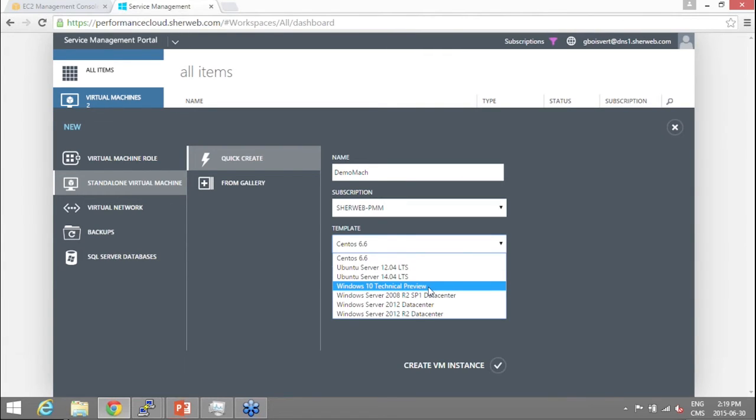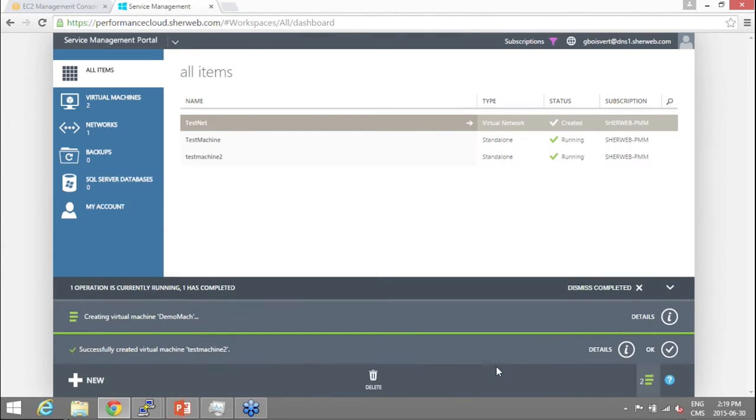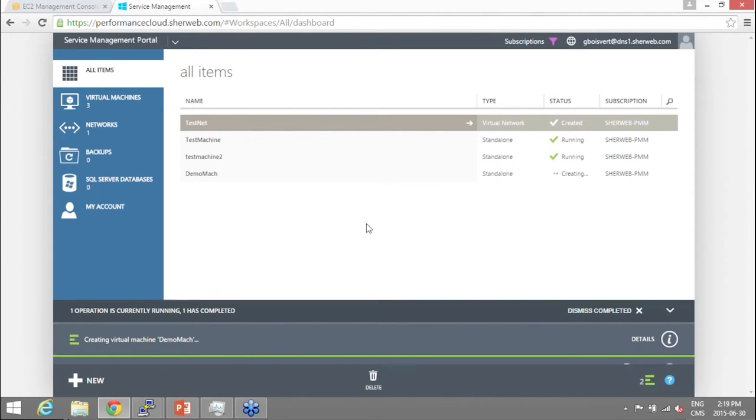You can see here I have Windows 10 technical preview. Our partners are also testing Windows Server 2016 technical preview 2. This is one of the nice things with a cloud server or infrastructure as a service: it's a good place to test different operating systems. So I picked an operating system. I'm going to give it a password. I'm going to click OK, and that's it. That is all there is to do to create a machine on the Performance Cloud.